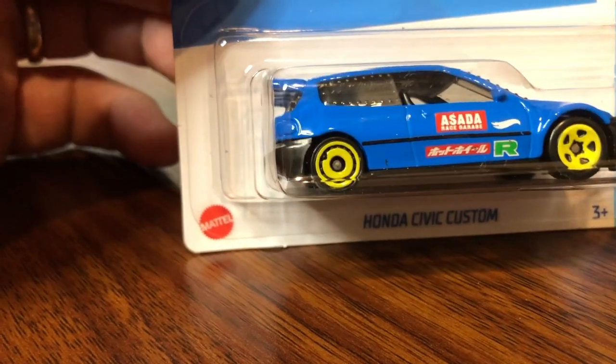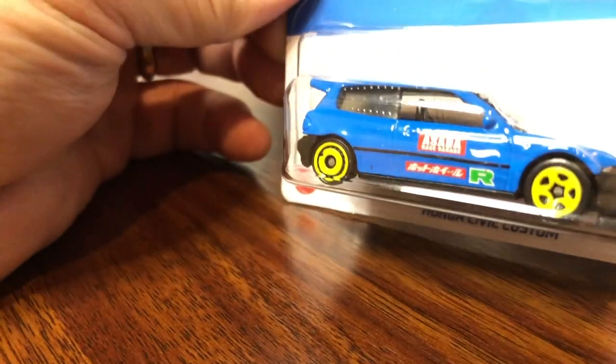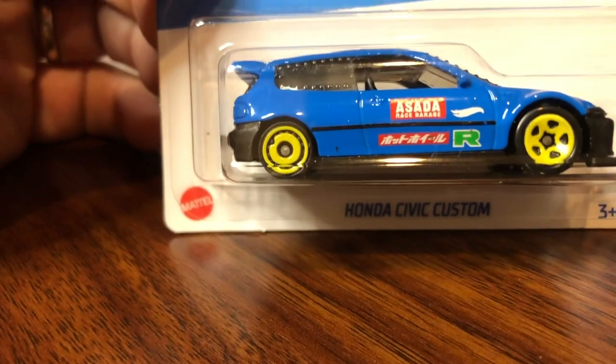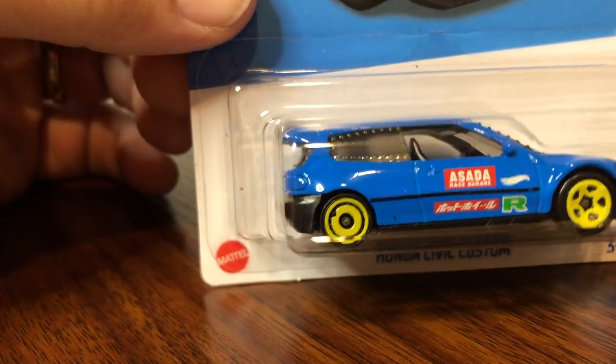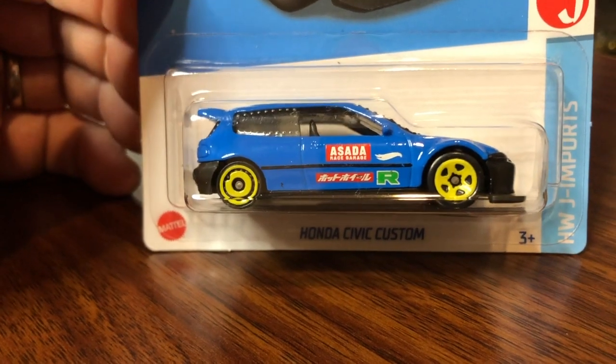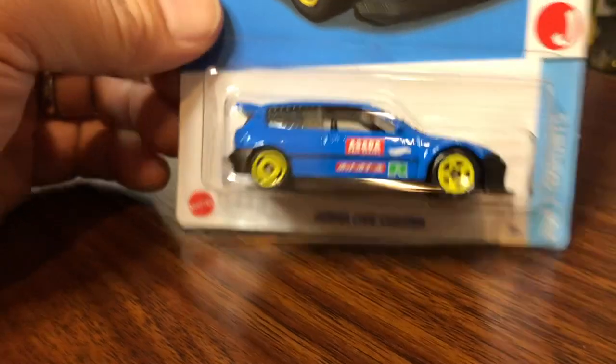It's set up for the drag strip. This is one you'd probably expect to see on the quarter mile. You got that nice exposed intercooler there on the front, and that nice big front lip, but just absolutely throwback to what you would probably see cruising down any quarter mile track in the 1990s. There it is, guys, number 5, the Honda Civic Custom.